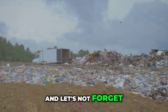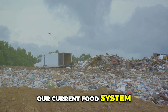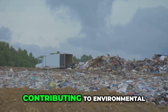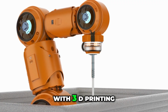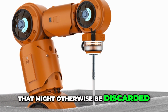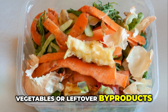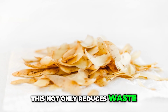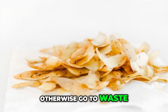And let's not forget about food waste, a massive problem in our current food system. Every year, millions of tons of food are wasted, contributing to environmental degradation and economic loss. With 3D printing, we can use ingredients that might otherwise be discarded, like misshapen fruits and vegetables, or leftover byproducts from food processing. This not only reduces waste, but also makes use of resources that would otherwise go to waste.